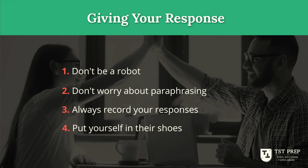All right, so again, couple quick tips. Don't be a robot. You get the point. Don't worry about paraphrasing. A lot of students feel like they have to say in different words what they heard in the reading, what they heard in the listening. Don't worry about that. You're going to naturally paraphrase when you speak. Don't worry about it at all. Just speak how you naturally do.